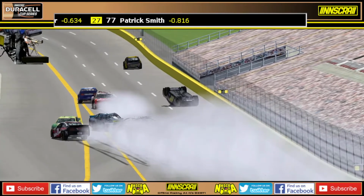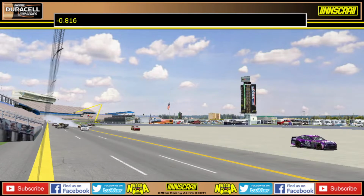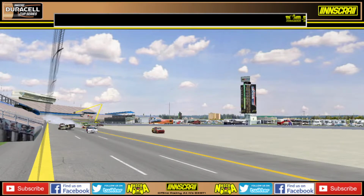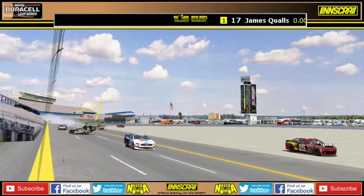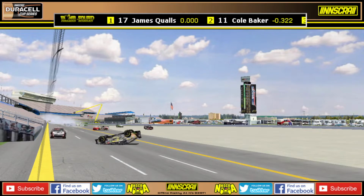So here's the thing. If drivers are able to continue that were up there in the pole position or outside the front row speeds, then they would still hold those spots. Those cars can be repaired. They can continue on. But if they are out of this race and they're going to a backup car, they are already forfeiting the pole position.